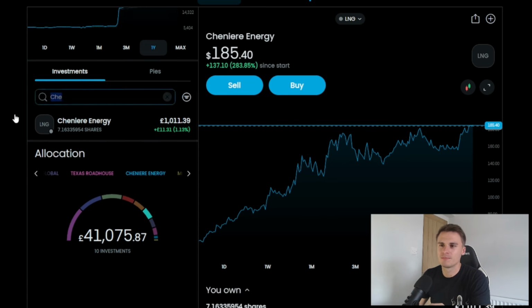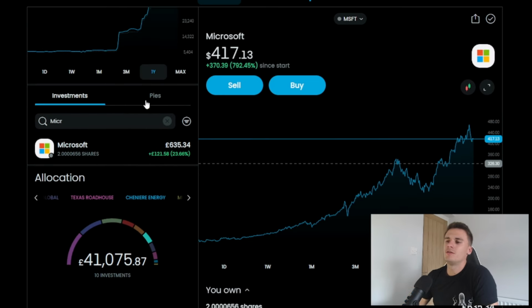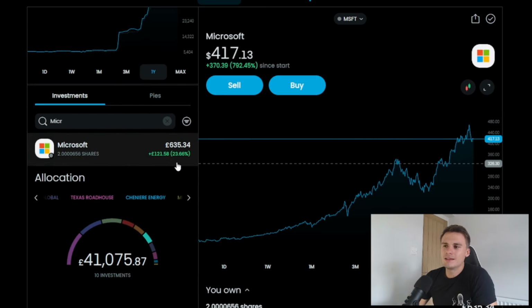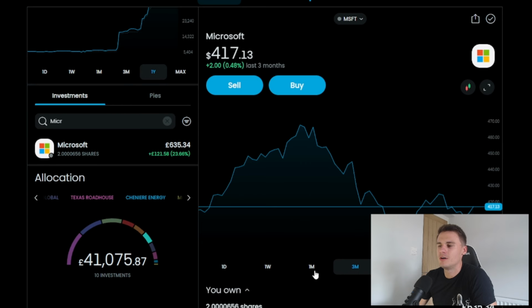And then finally, we've got Microsoft. Now, Microsoft has performed very well for me, as it has for others. I've only got 2 shares, and I still continue to hold them because I haven't found anywhere that's going to return to me as well as what Microsoft has so far. It's gone down quite a bit from what it was before. If we take a look at it over the past 3 months, it's pretty much flat, but it was up about $467 per share, and now it sits at about $417 per share.